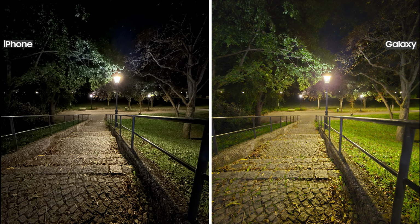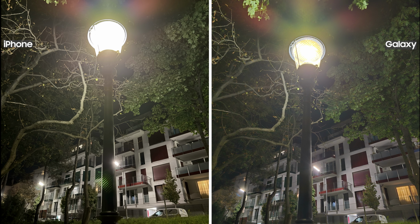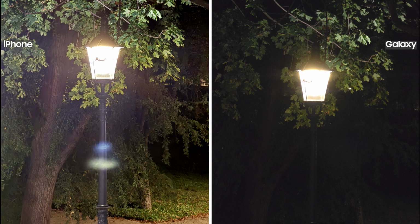With the ultra-wide lens, the iPhone clearly made a better picture, especially with better colors and white balance. With the main lens, the S24 Ultra did a better one if you look at the lamp. Also, the iPhone still has this ghosting green light issue, which they haven't solved yet. Same thing on the 5x zoom. The iPhone tried too hard to lift the shadows and also created artifacts on the picture that shouldn't be there.